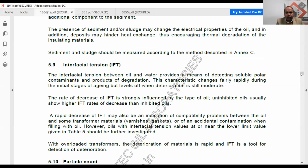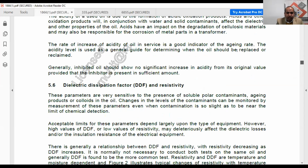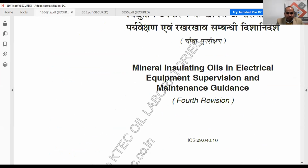Now come to IS 1866. IS 1866 is the dual standard. It is largely dependent on IEC 60422:2013. This is the fourth revision. This is mineral insulating oils in electrical equipment, supervision and maintenance guidance.